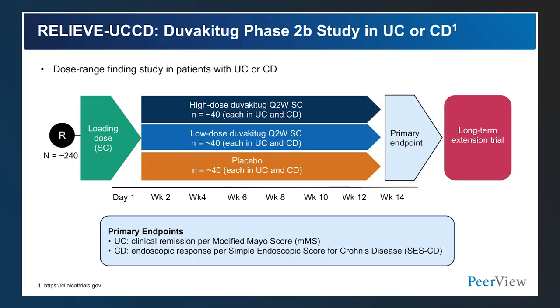Once again, these were patients with moderate to severe UC or Crohn's disease. And in Crohn's disease, really, the primary endpoint was endoscopic response according to the simple endoscopic score for Crohn's disease, which is usually defined as a 50% reduction from baseline.